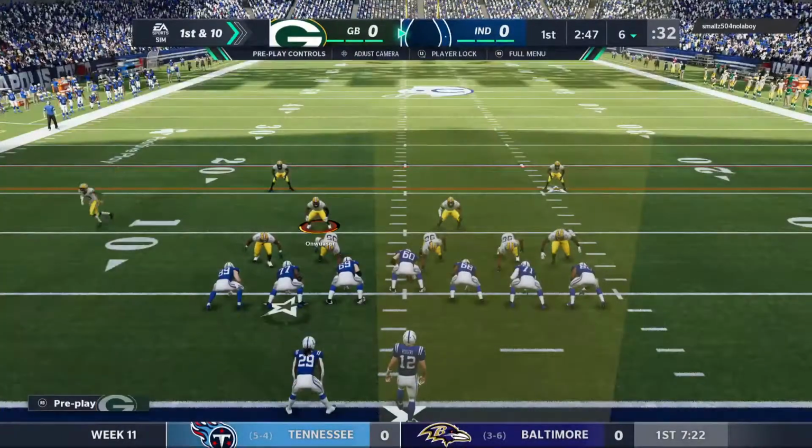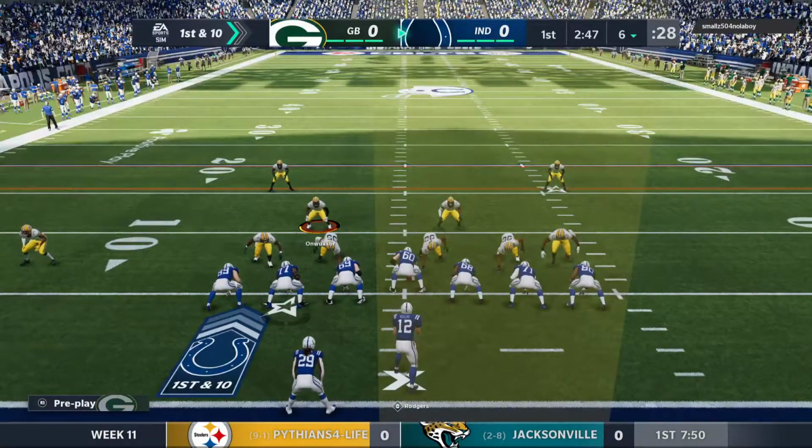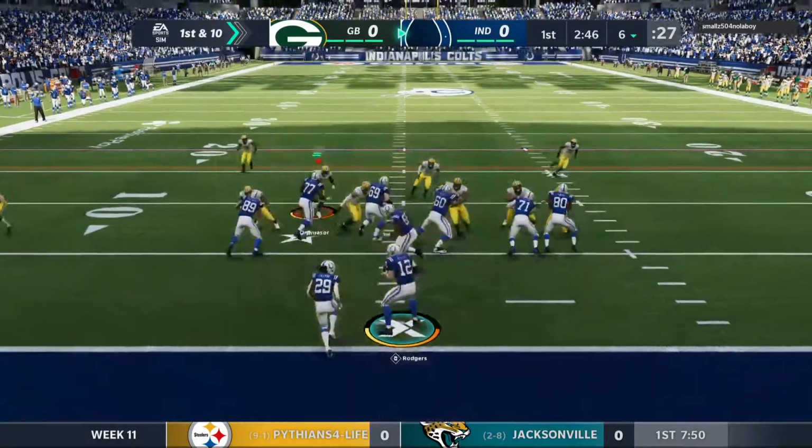Let's pin the mirrors back and go full strength. Under 10, under 10, 10.